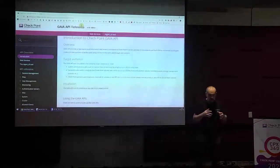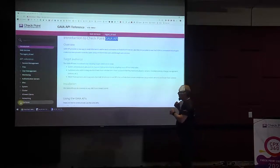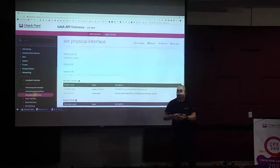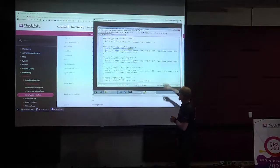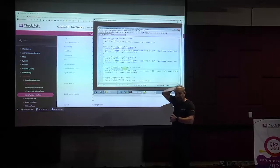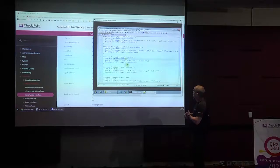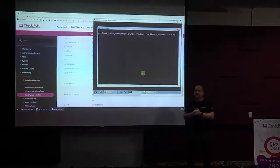Now I can go to the Gaia API reference. I can check the commands that are available for me. I will be configuring interfaces, DNS and NTP server on this appliance through APIs without touching it anymore. So this is my Terraform playbook, which configures the parameters that I need: interfaces, IP addresses, DNS and NTP. All I need is just to run it.